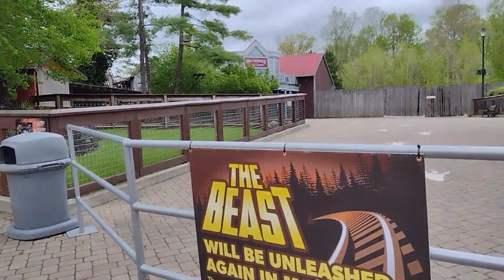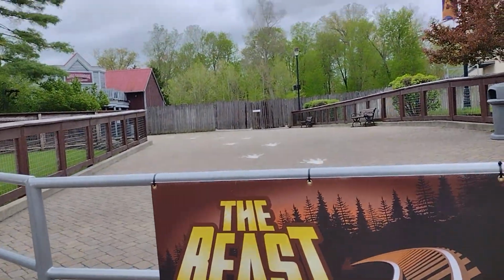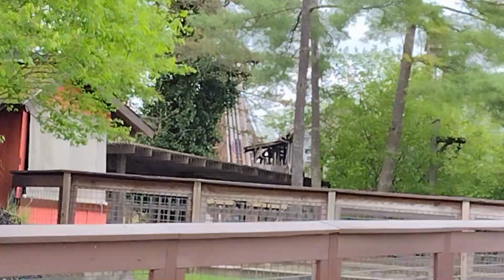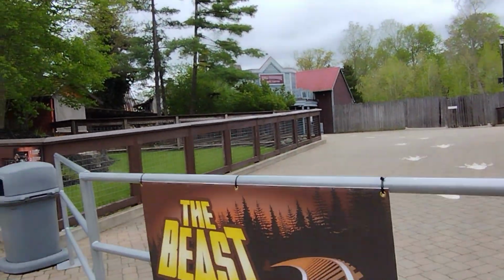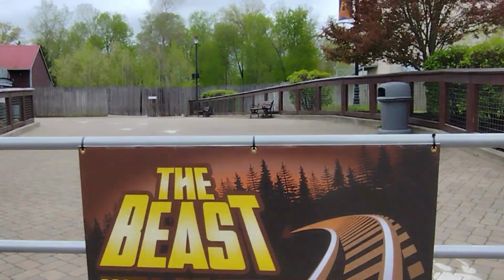As you guys know, the Beast is undergoing a major retrack. The retrack is actually done. As you can see over there, if you look very closely, they are starting to run cycles on the Beast. So the retrack is done, and it's expected to open later this month.